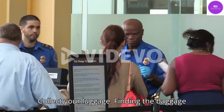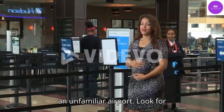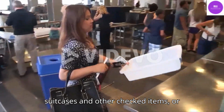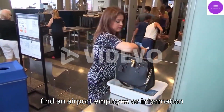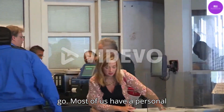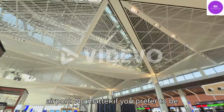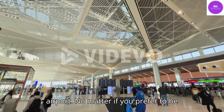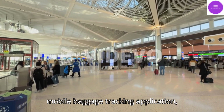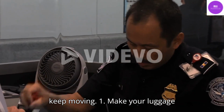Collect your luggage. Finding the baggage terminal for your flight can be tricky in an unfamiliar airport. Look for signage that will lead you to your suitcases and other checked items, or find an airport employee or information booth to help you find where you need to go. Most of us have a personal strategy when it comes to collecting luggage at the baggage terminal of an airport. No matter if you prefer to be first to the carousel or if you prefer to track your suitcase with an airline's mobile baggage tracking application, these tips can help you keep safe and keep moving.